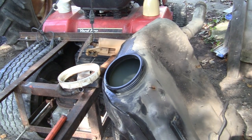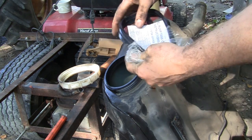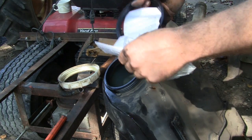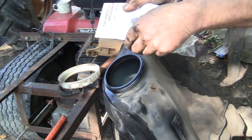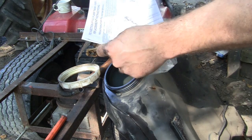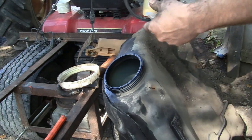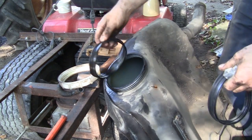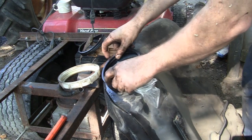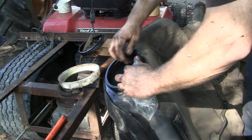Now with this fuel pump, you'll get an instructional piece of paper. Have that to read first. It might give you some precautions and blah blah blah. Whatever. I've read about 1,000,000 of them. I don't need to read another one. Now replace that seal because that's kind of all stretched.